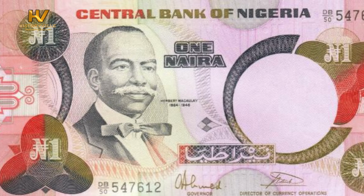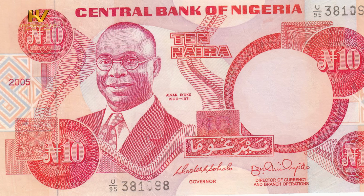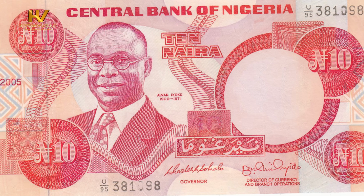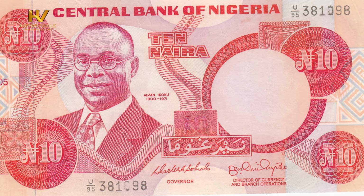Thereafter, new currency banknotes of 3 denominations, 1 naira, 5 naira, and 10 naira, were introduced on July 2, 1979. They were of the same size as the 20 naira notes. To differentiate the denominations, different colors were used to identify them.